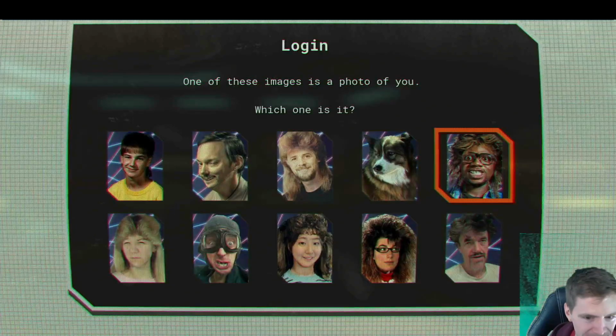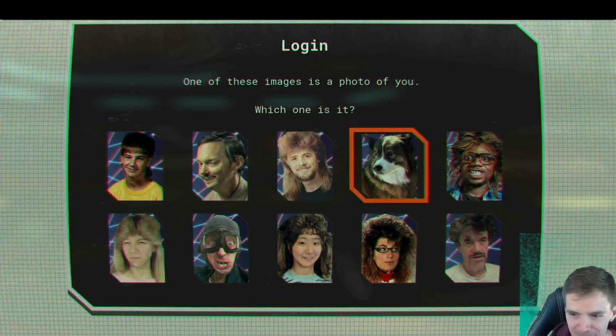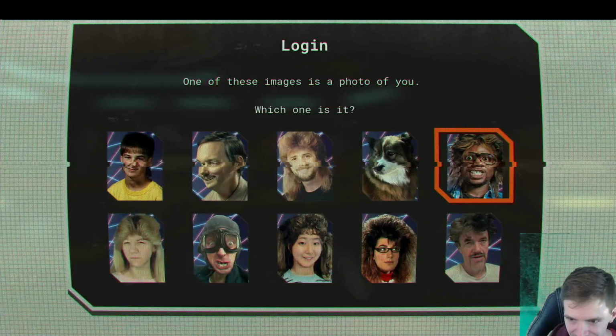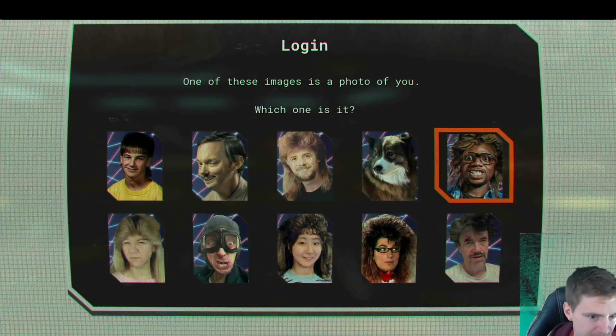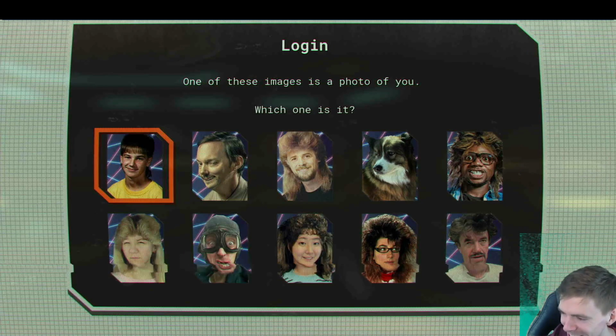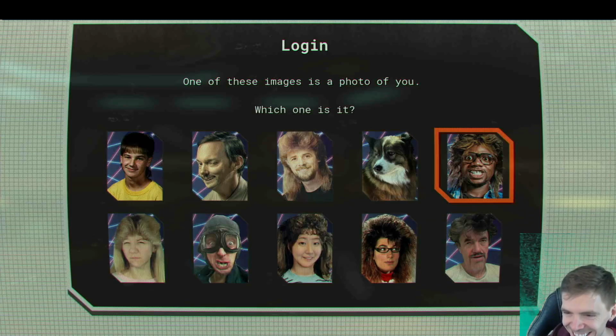Which one is me? I want to pick this guy. He is the best, I think. Top left, the kid. We're not trying to do realistic here.